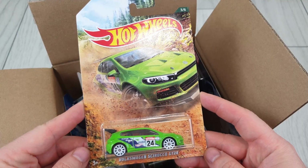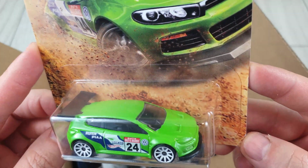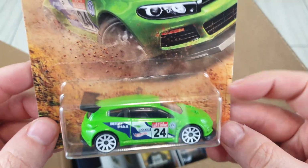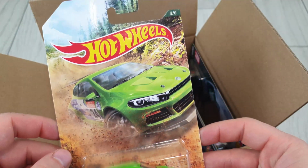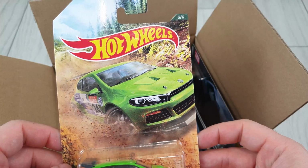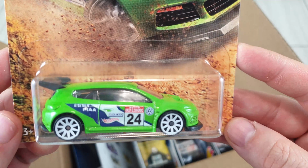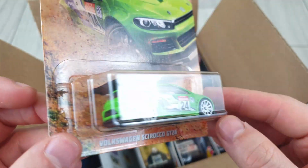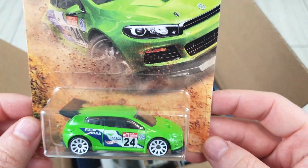Now in this box we have some of my favorite castings, and another one is the Volkswagen Sirocco GT24. There are a lot of green colored ones. I think the guys at Mattel really like the Sirocco in green, so there are many green ones. But obviously I couldn't get this one myself in the stores because as far as I'm aware, we didn't have this series in the stores. But the model itself is very nice. It doesn't have details like front lights, not even the back lights, but still, it's very nice.